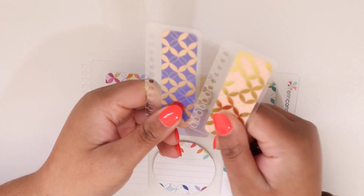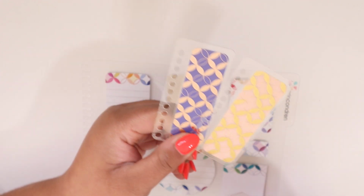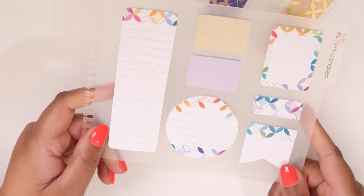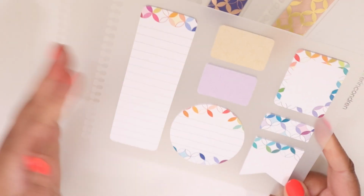It wouldn't be an Easy Launch without some new snap-in accessories. Here is the MidCentury Circles mini snap-in bookmarks. This will come in a trio for $4.50. They'll also be releasing the MidCentury Circles snap-in stylized sticky notes for $10.50.